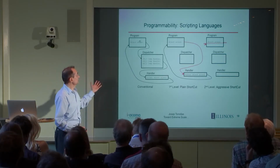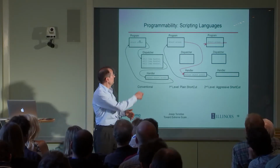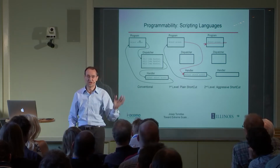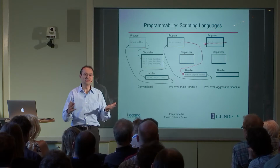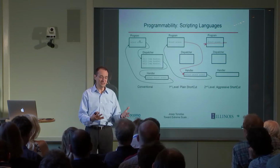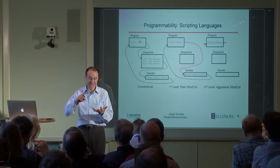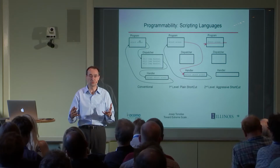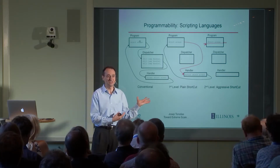Programmability. We've been looking at conventional systems, but now people are programming in scripting languages like JavaScript and Python. With all these languages, at compile time you know very little information, which means that at runtime you have all these data structures. You have hash tables, linked lists, lots of things that you need to do with very low overhead. Why not have some architectural support for these languages?